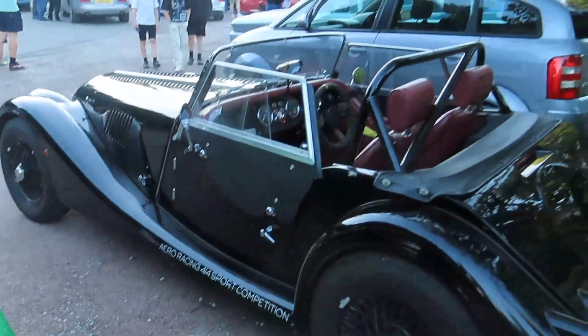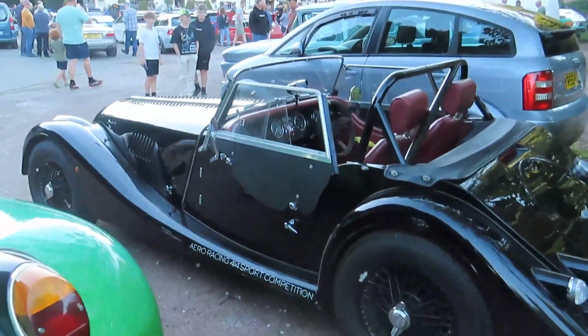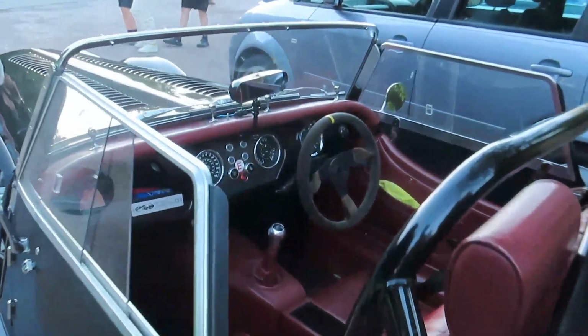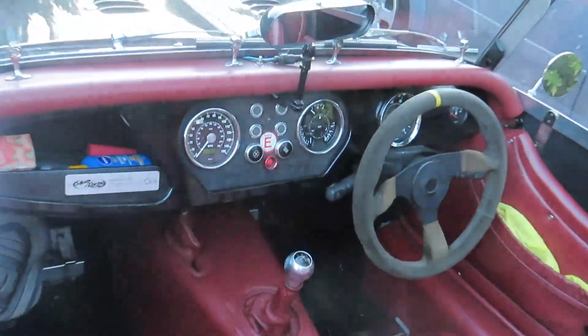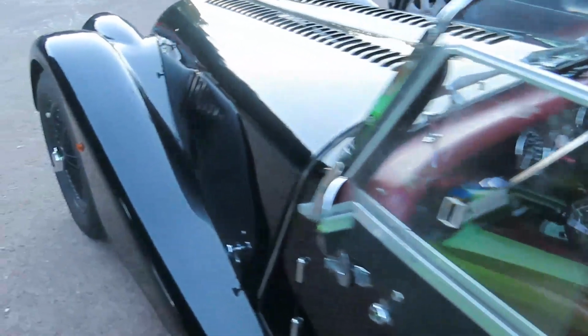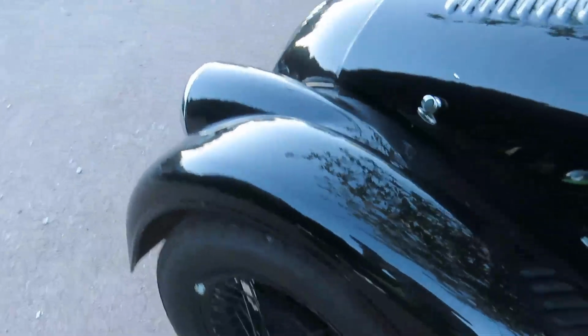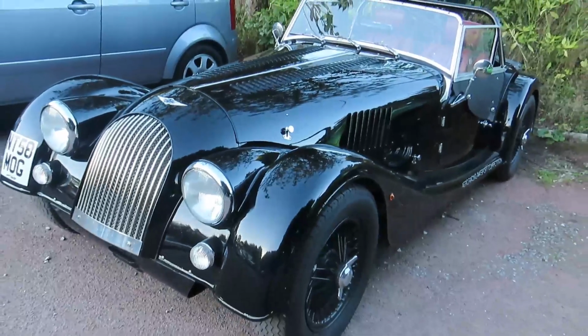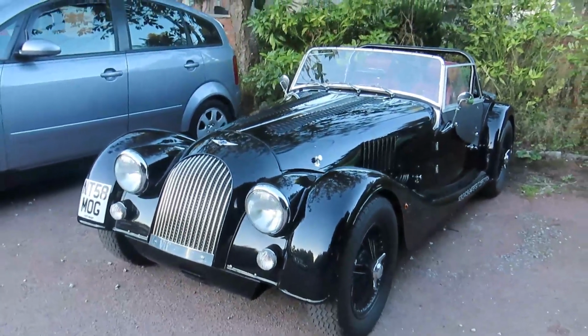There's another Morgan here. This is a 4.4. This one, another slightly later era of car, resto modded or restored or prepared into a sort of racing spec. Looks really sleek in black actually, that one. And of course side mounted plates.